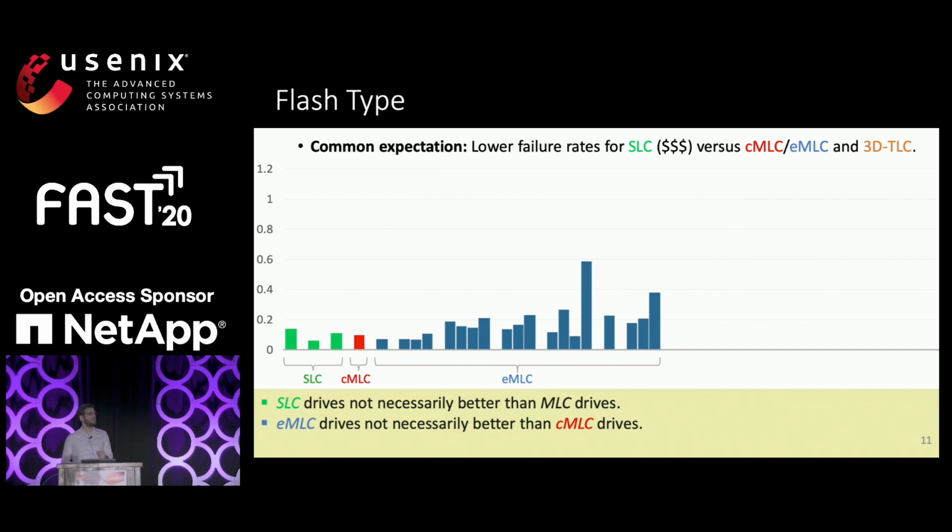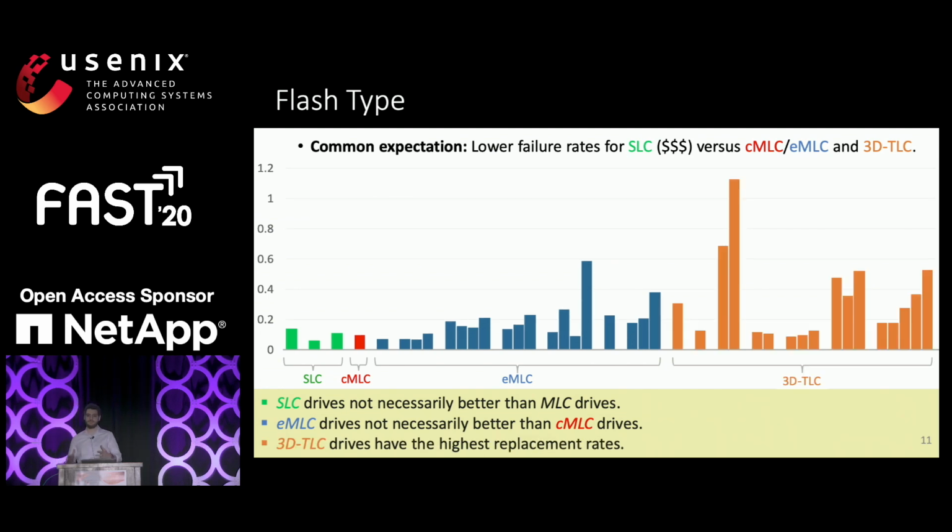In our study, we're also interested in exploring the reliability characteristics between consumer and enterprise class MLC drives. However, in our data set, we have only one cMLC drive model, represented by this red bar over there. Based on this single data point, we observe that its replacement rate is surprisingly lower than several replacement rates associated with other enterprise class drives. Finally, when we consider 3D TLC and compare their replacement rates with the other flash types, we observe that they have the highest replacement rates in our study.